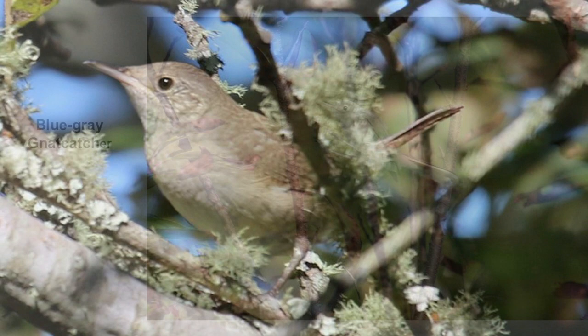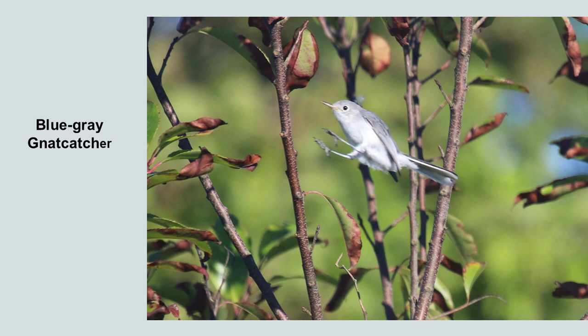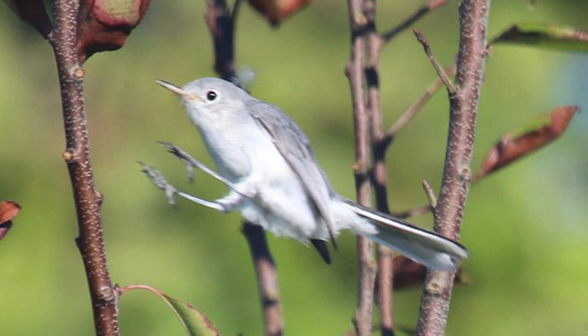This is a blue-gray gnatcatcher, which you don't usually see like that, but they're around and they're migrating south. They nest here, they nest in Cold Spring. And I was playing a tape to stir birds up. I have a tape which has chickadees mobbing a screech owl, and this gnatcatcher got really angry at the tape I was playing.